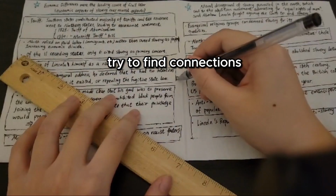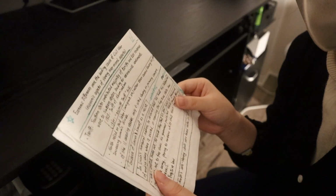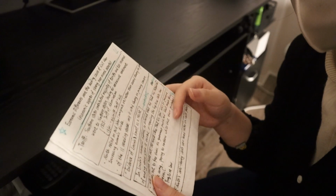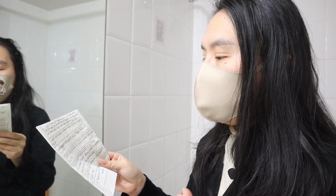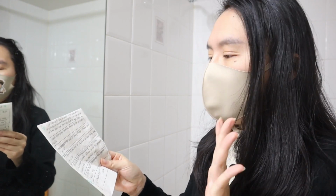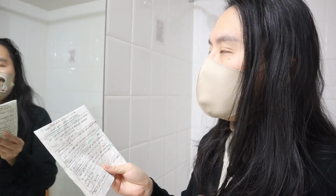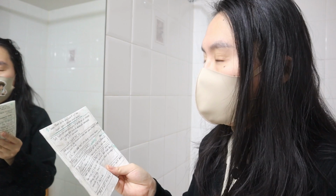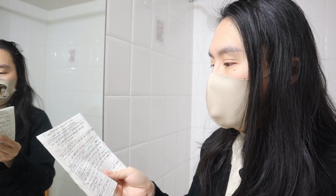Then I will look at all the opinions holistically and try to find connections, how they complement or contradict each other. Then I use this as a speech script to do a back and forth debate with myself. The North was enlightened on the moral dangers of slavery, so they fought against the South to end it. Wait, hold on. But in Lincoln's inaugural speech, he declared that he had no intention of ending slavery where it existed, that his goal was to preserve the Union, not to free slaves.